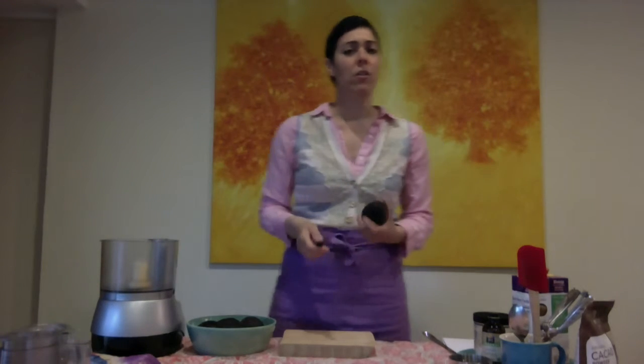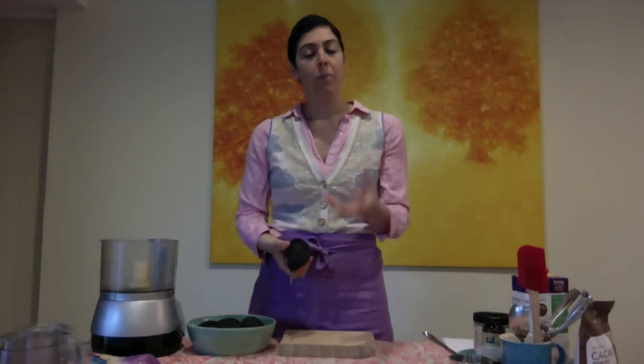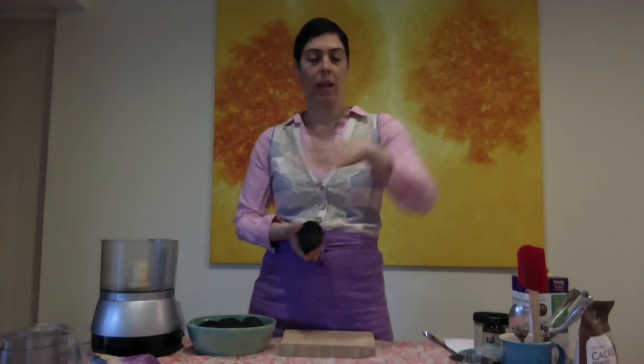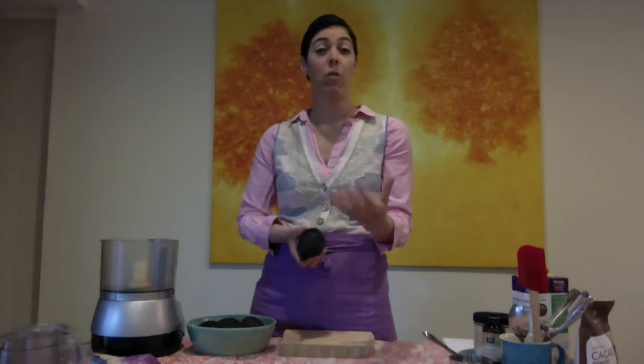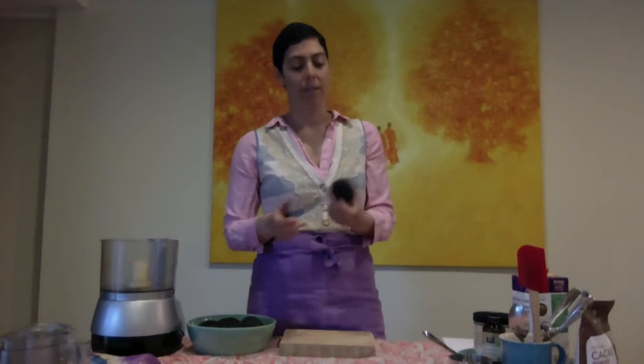If you've got a blender, you can use a blender, but if it's a narrow blender, you'll have some trouble because what happens is the avocado being so thick starts to blend, it creates an air pocket in the bottom and it makes it hard for it to get incorporated. But if you have a wider one, one of those newer Vitamixes, for example, those are great because they really function like a food processor.